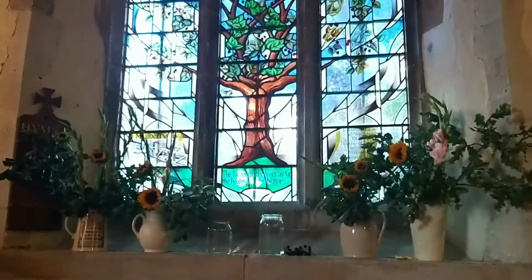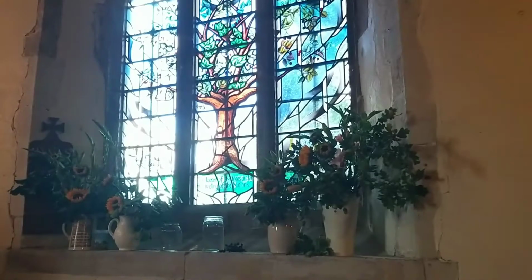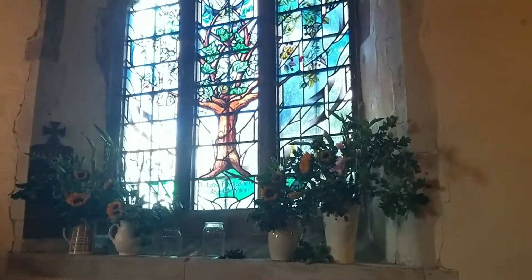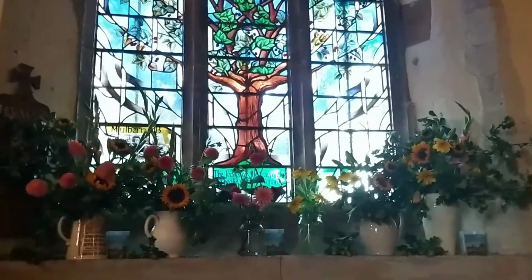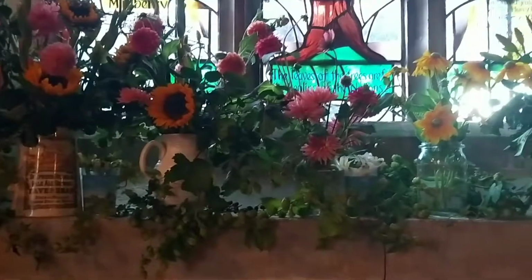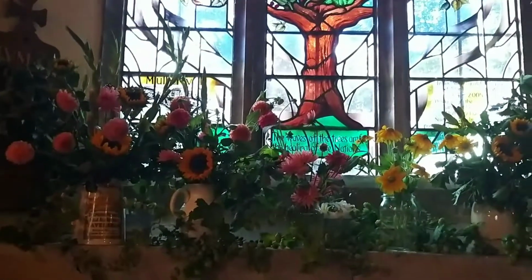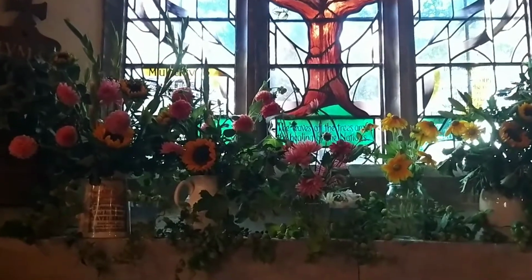So I was working on the left-hand side of the arrangement, the windowsill, and Lisa was working on the right. So we had a plan and we agreed that the arrangements didn't need to look identical. They needed to look like they were sisters rather than twins. So you can see from that sketch drawing there, I think we did a pretty good job of interpreting our brief.